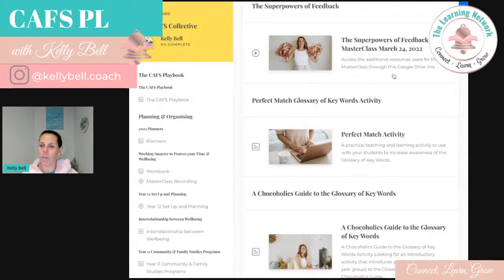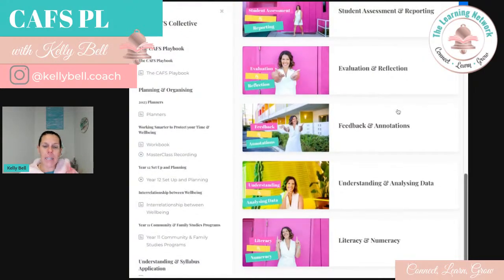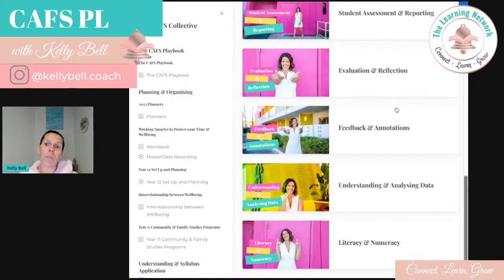And then literacy and numeracy strategies around writing and improving the kids' understanding of the glossary of keywords, feedback that should probably be moved to the feedback section. And then if you've done my Chocoholics guide to the glossary of keywords, that's also in there. If you haven't, it's a great one to do with your kids. So this is literally what you get inside the CAFS Collective in a digital form.